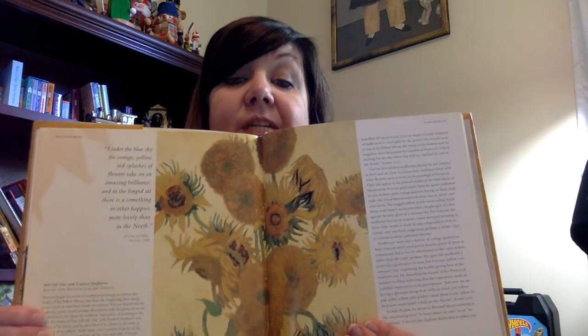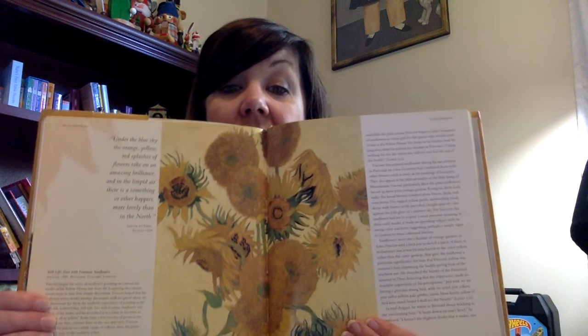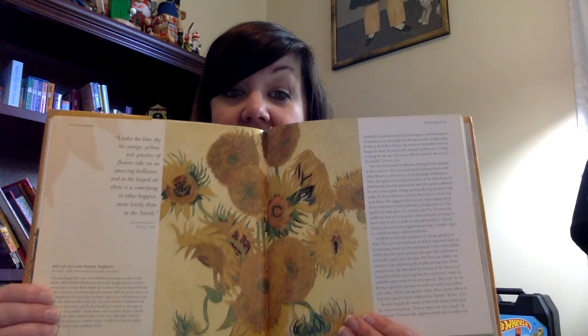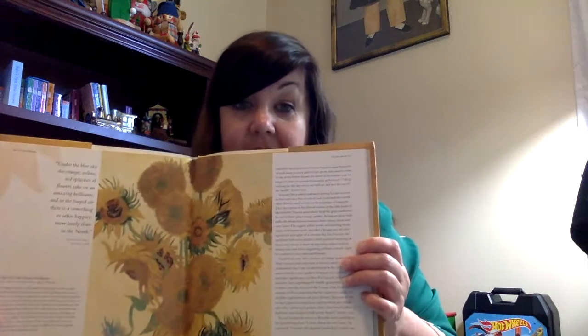But remember I told you his paintings were kind of thick? Well, what we're going to do is try to recreate Vincent van Gogh's sunflowers without using paint. Because right now we might not have paint at home. I'm at home and I'm an art teacher and I don't have very much paint at home. So we're going to try to make that texture using construction paper. Now, if you don't have construction paper, you can use a magazine or newspaper or any kind of paper that might be different colors to make your Vincent van Gogh sunflowers.